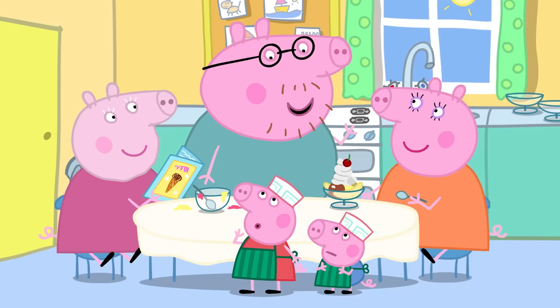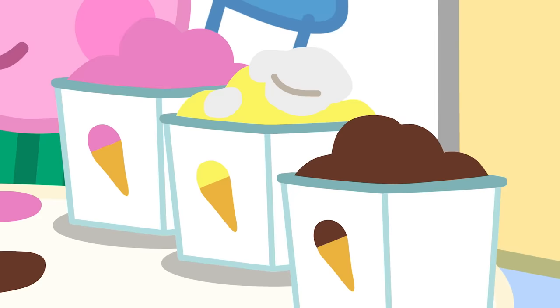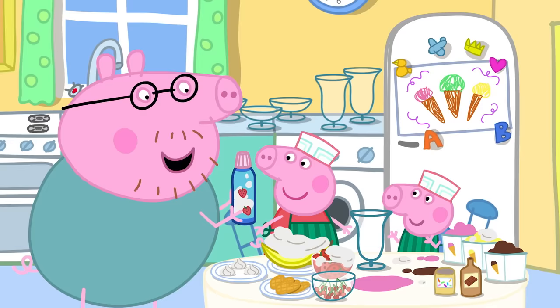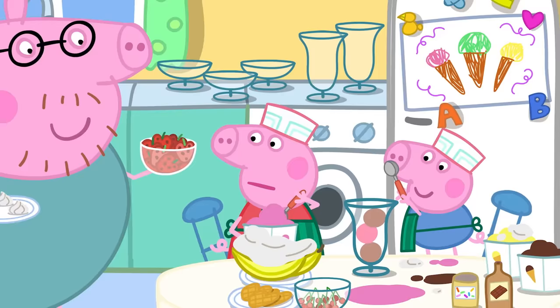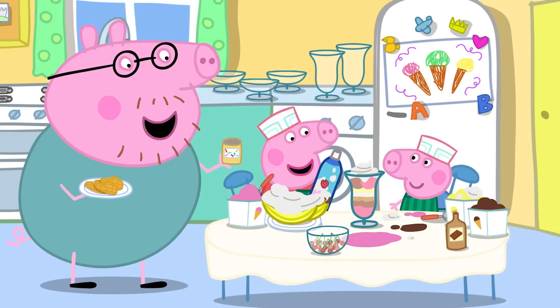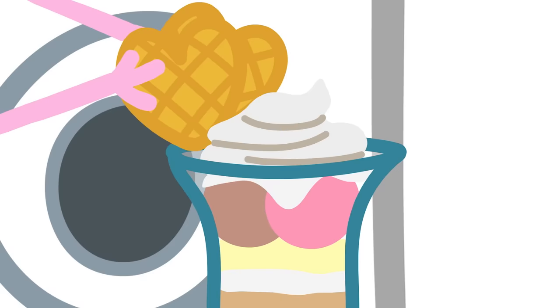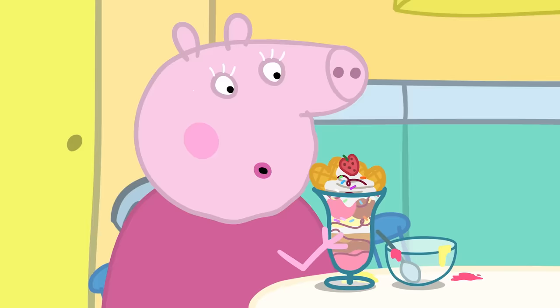I'll show you. We need ice cream, fruit, meringue, and cream. Peppa and George add all the ingredients into the glass. And now you can decorate the top. Then decorate with wafers, colourful sprinkles, and sauce. Here you are, madam. This looks wonderful.